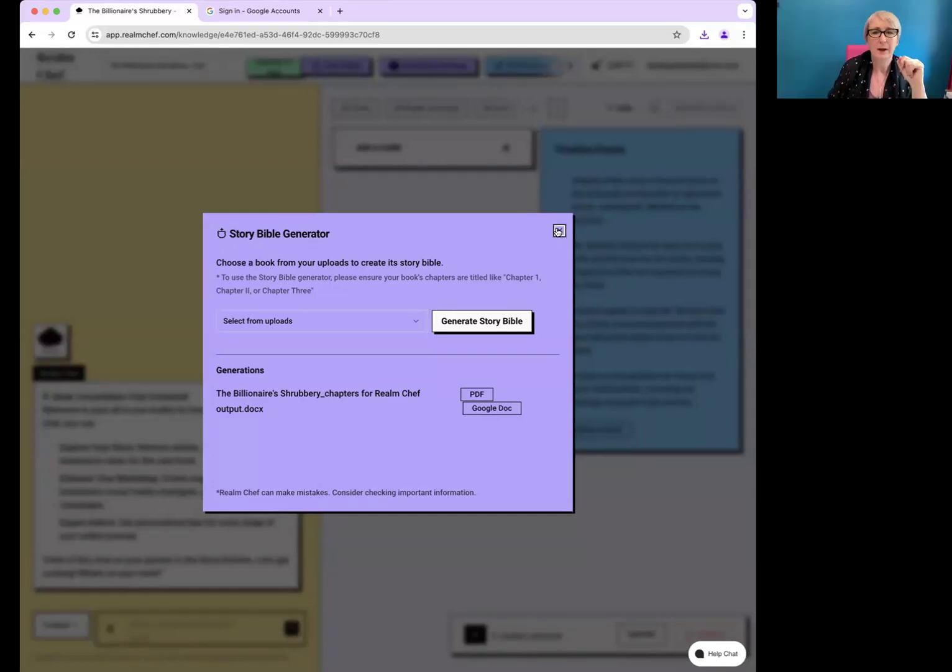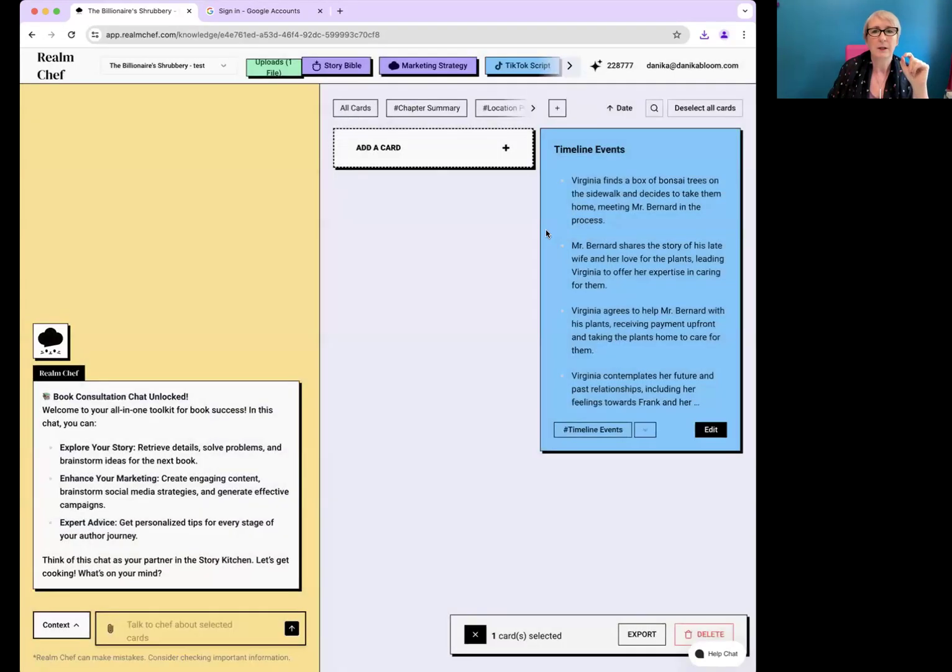Pretty darned amazing. Yeah, the Google Doc is. It's not beautiful, but it is so functional. It's like all the details are there. So nice. Yes.